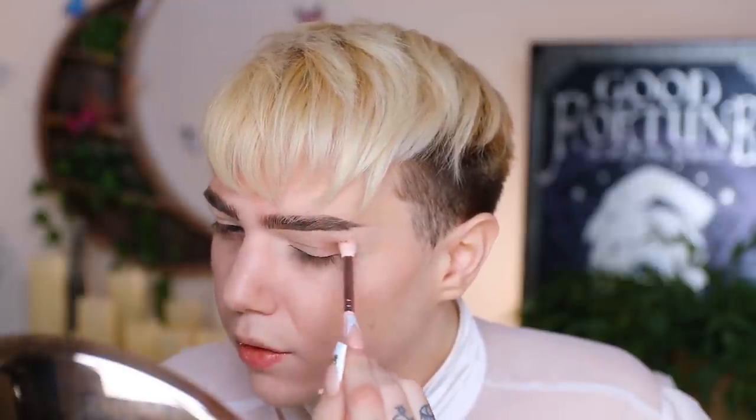Onto the shade Milk Tea Cream. It applies like it's already blurred. I don't know how to explain it. It's the silkiest and smoothest texture that I've ever felt.